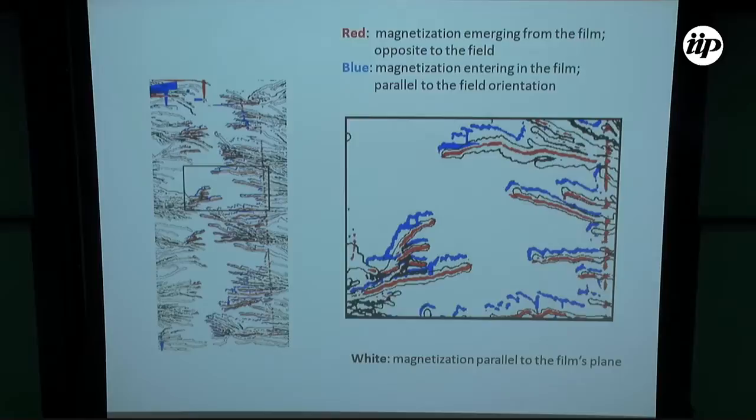And then what the avalanche made is to turn the magnetization out of the plane along the stripe domains as shown here. But things are not understood very well for the moment.